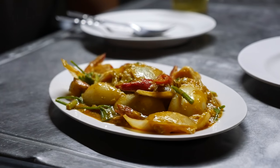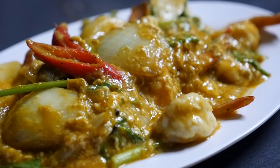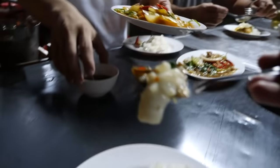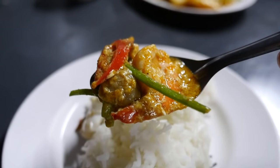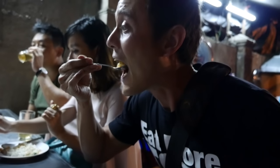First dish has arrived, and this is goong pad pong karee, which is shrimp in a yellow egg curry, and there are some onions in there and some peppers. This one is pla muek pad cha, which is squid stir-fried with finger root, and there's basil in there and chilies. And I got a shrimp in there, and I think that's Chinese celery. That's awesome. You can taste that yellow curry powder. And then with those shrimp, they are nice and muscular tasting.